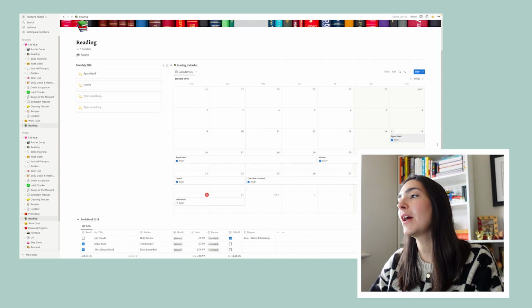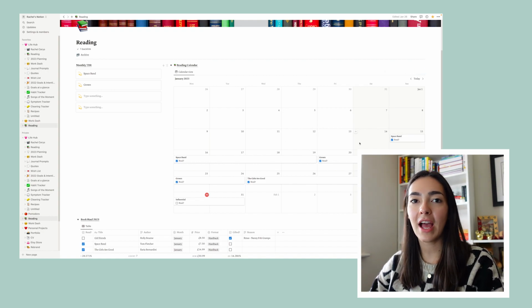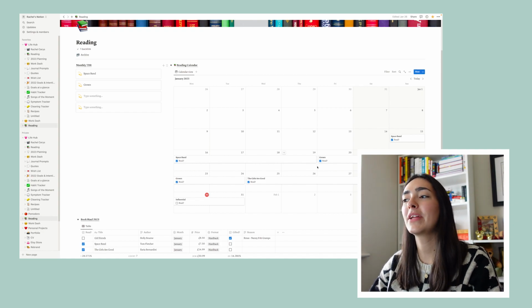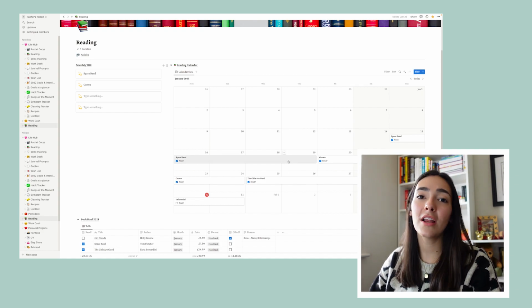So I got back from holiday on the 12th and I took a couple days to resettle in because I have just moved house as well. And I started reading on the 15th, so I added in my first book and I calculated how many days I would want the book to take me. If it takes me longer, that's absolutely fine, which is why I love Notion so much.